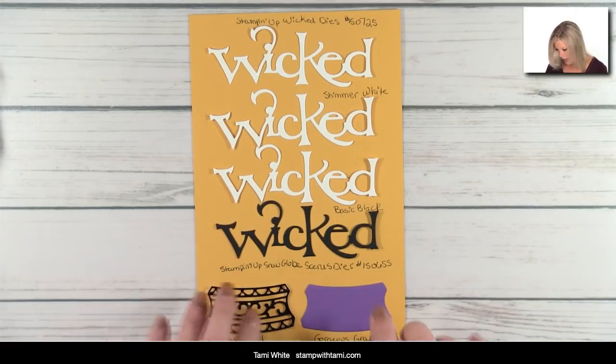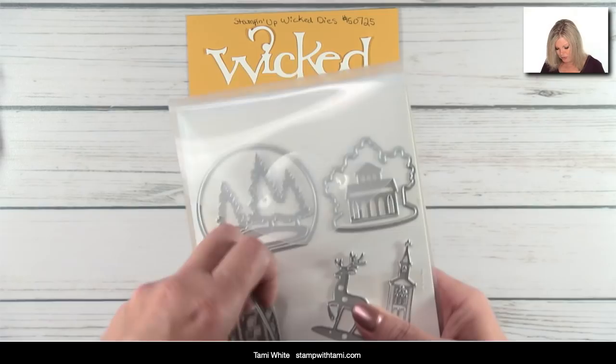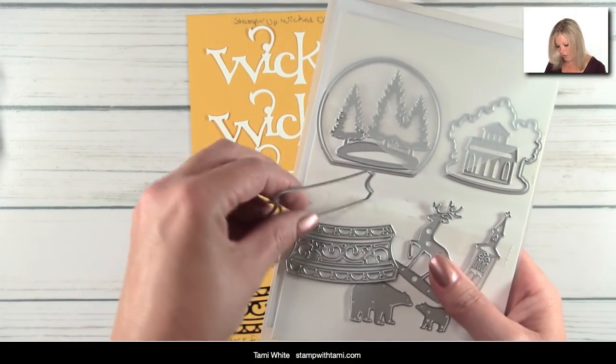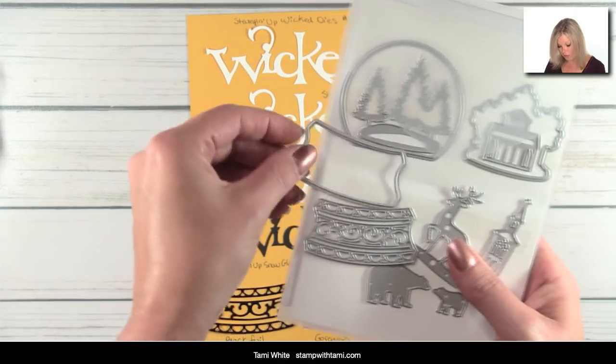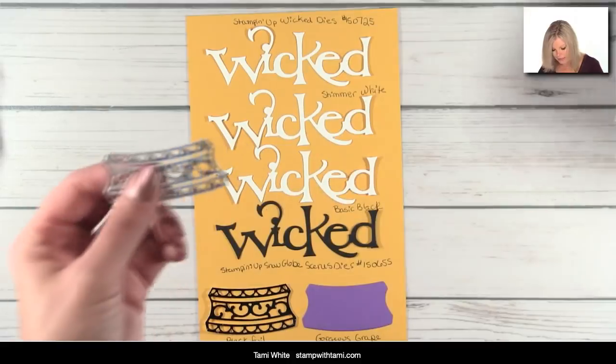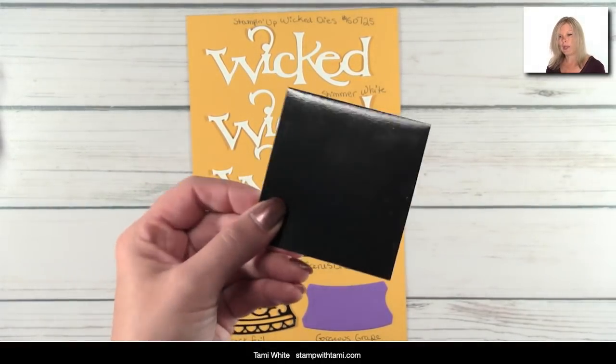And then from the Still Scenes dies, the snow globe dies, I'm not calling it a snow globe today, we're calling this a crystal ball. I cut the base of our crystal ball out of Gorgeous Grape, and this decorative piece was actually cut out of some black foil. And get this black foil in my online store.